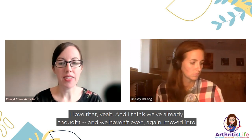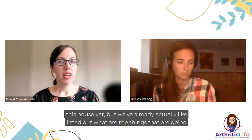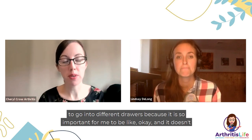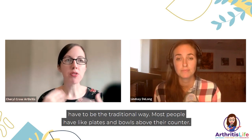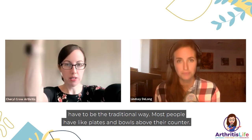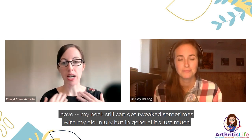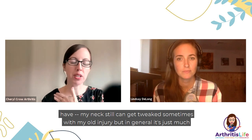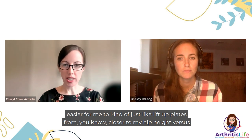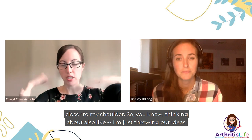I love that. Yeah. We haven't even moved into this house yet, but we've already listed out what's going to go in the different drawers, because it is so important for me. And it doesn't have to be the traditional way. Most people have plates and bowls above their counter. I'm going to have them down below. That's much easier for me to lift, because my neck still can get tweaked sometimes with my old injury. It's just much easier for me to lift plates from closer to my hip height versus closer to my shoulder.